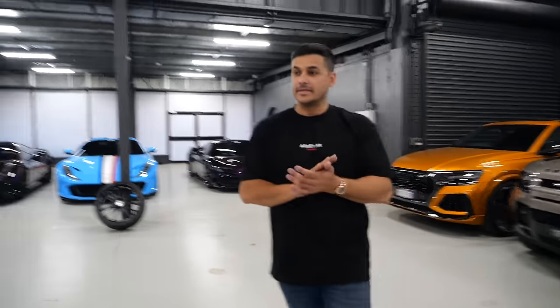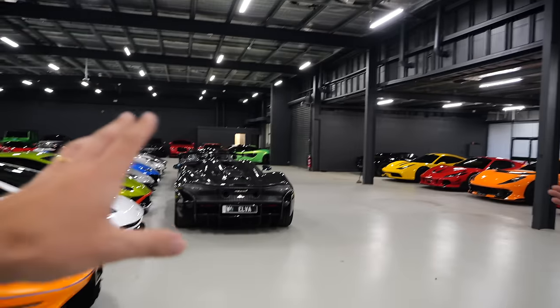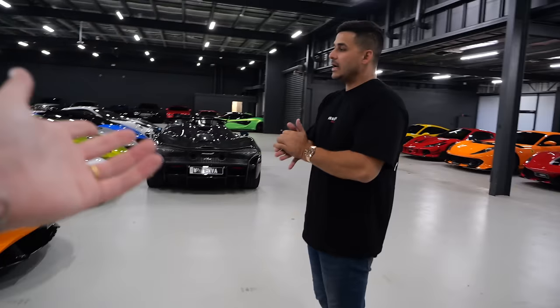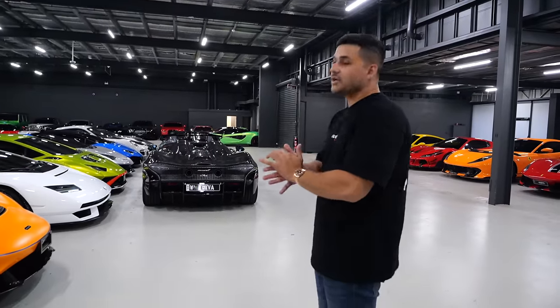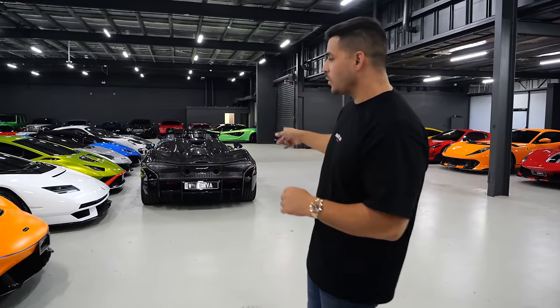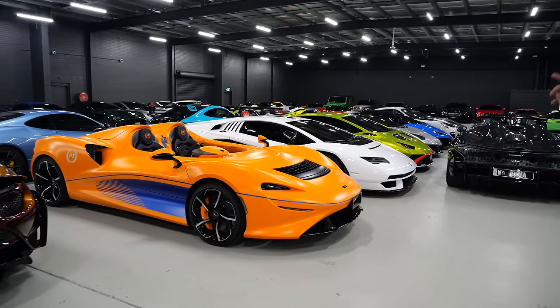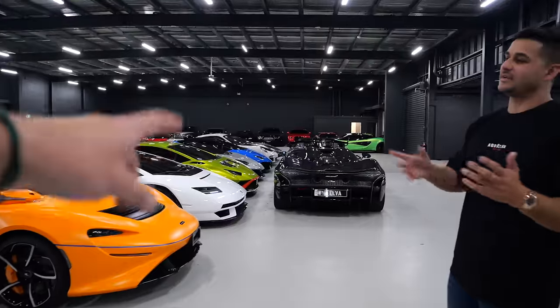What else have I overlooked? Maybe this Elva was here last time, but there's now two freaking Elvas. Yeah, so two Elvas. That carbon one was here previously. This is a new addition. Okay. The Countach is a new addition. All the Lambos. You went Lambo crazy.